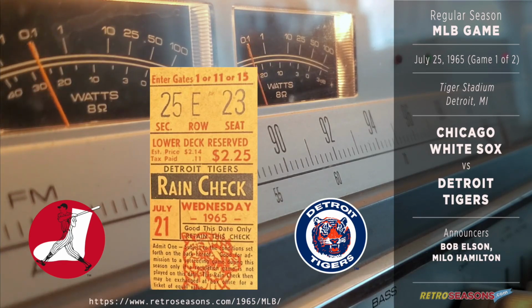Terry Fox drops the arms, checks the runners. Here's the pitch. Swing and a foul. He just spun one right down off his instep. And it's strike 2 to Burgess. So Fox has moved down in front of the count here.